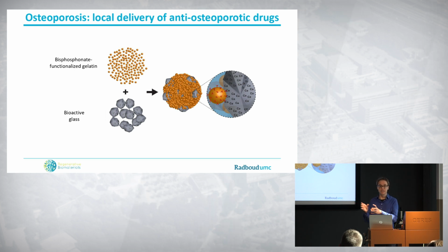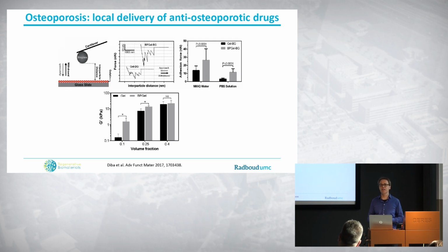So to use the bisphosphonate as a drug to modulate cells, but also to act as a link between the gelatin particles, the organic component, and then the inorganic component, which in this case was bioglass, but we also worked with silica. So it's basically glue. So we first tested the adhesion between those bioglass particles, which we glued to a cantilever for AFM. And then we measured adhesion to gelatin, a monolayer of gelatin functionalized with bisphosphonates. And then in the gray bars over there, you can clearly see that those functionalized particles indeed gave rise to more adhesion.